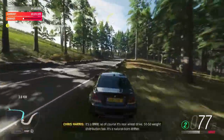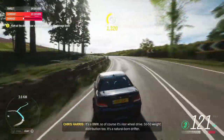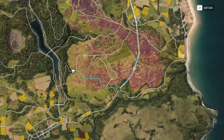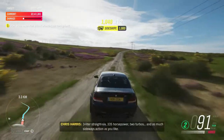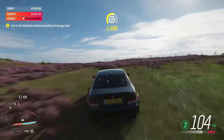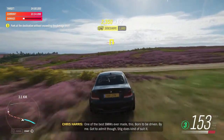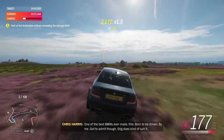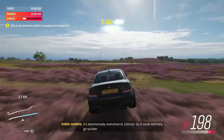It's a BMW, so of course it's rear-wheel drive. 50-50 weight distribution, too. It's a natural-born drifter. Three-litre straight-six, 335 horsepower, two turbos, and as much sideways action as you like. One of the best BMWs ever made, this. Born to be driven by me. Got to admit, though, Stig does kind of suit it. It's electronically restrained to 155 miles an hour, but it could definitely go quicker.